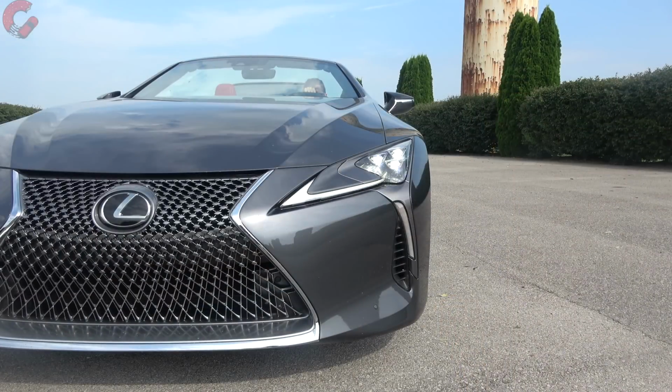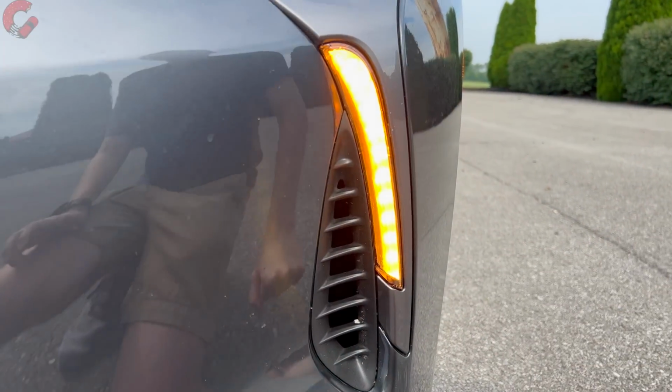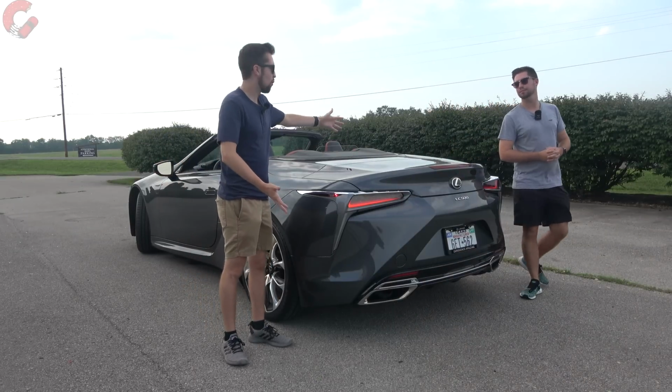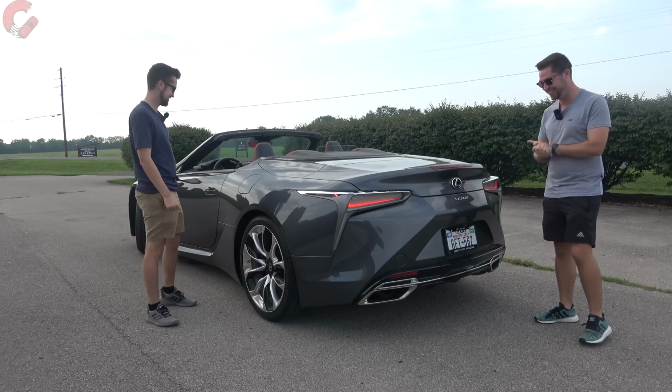Speaking of the headlights, very unique look to these. We have a triple beam LED headlight, but a unique take on this because they're actually stacked and three-dimensional. And then you have a separated turn signal indicator below. Of course, as we move towards the back, it's got a very wide rear end here, good haunches. Yeah, that booty is fine on this LC500.